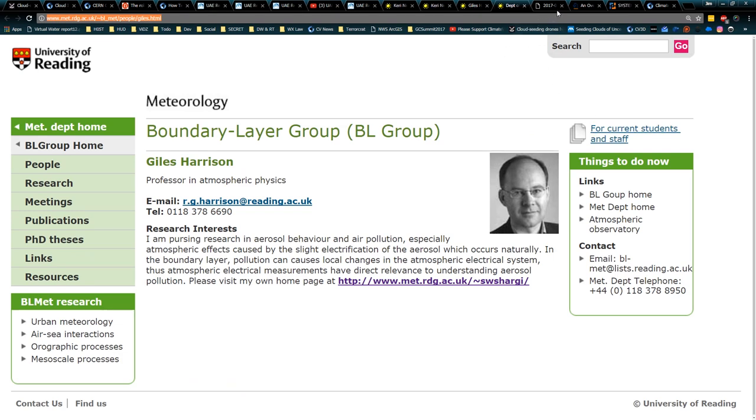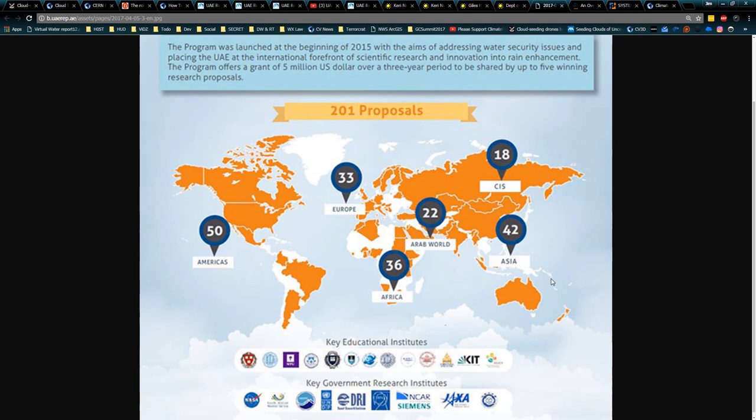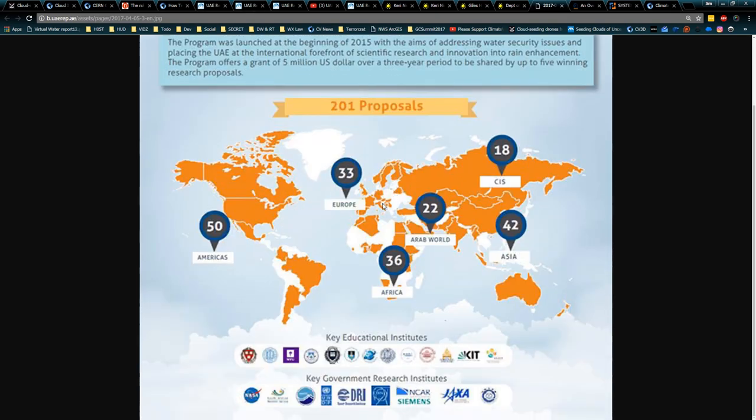But what I'm learning right now as we speak is that there's a lot of people involved in this. This is the third cycle program. The program was launched at the beginning of 2015 with the aims of addressing water security issues and placing the UAE at the international forefront of scientific research and innovation into rain enhancement. The program offers a grant of $5 million over a three-year period to be shared by up to five winning research proposals. 201 proposals from around the world.